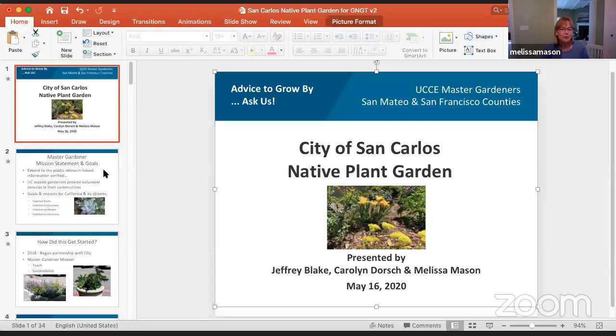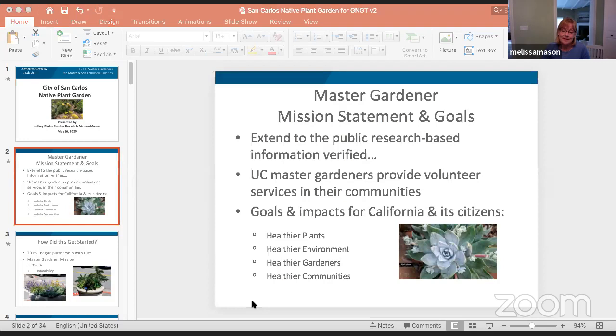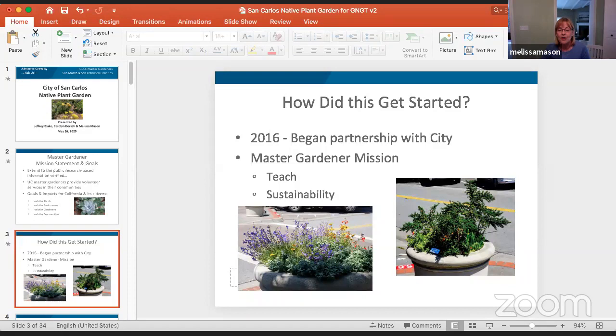Just a little background of how we got started on this project. We had an existing relationship with the City of San Carlos, Parks and Recreation. Amy Newby was the director of Parks and Recreation, and Louis Duran was the public works supervisor. And we had worked with them on a project right after the drought started or stopped.